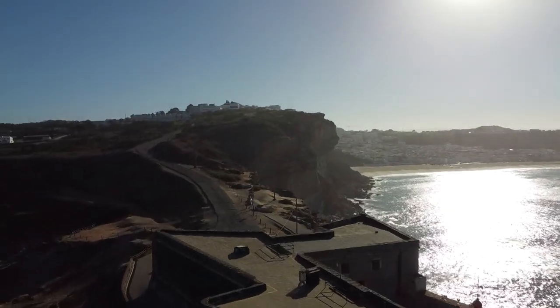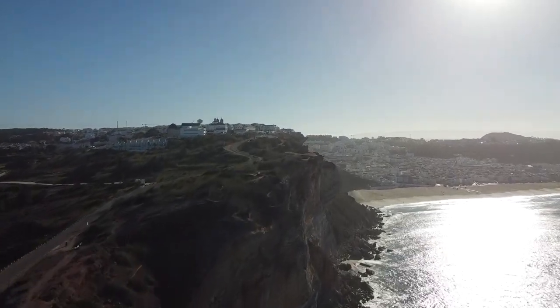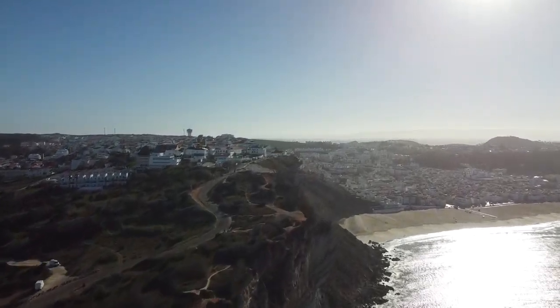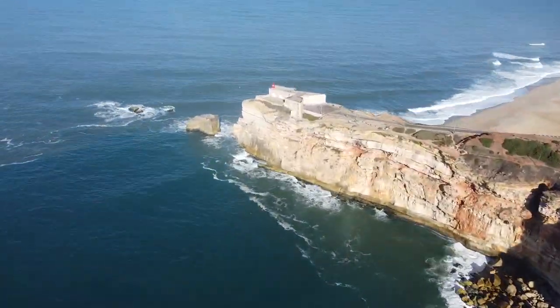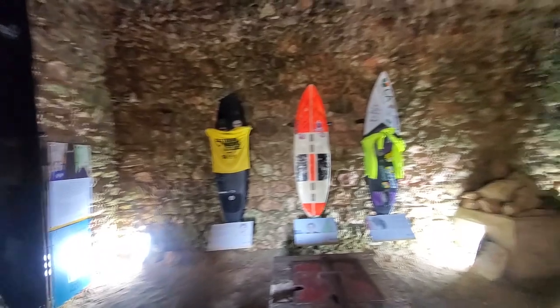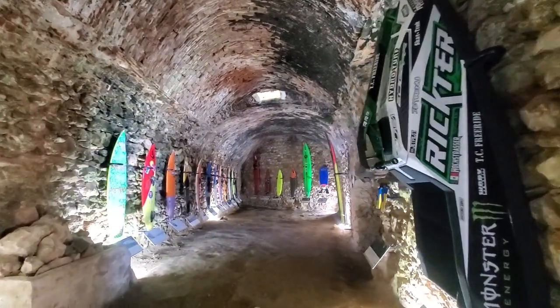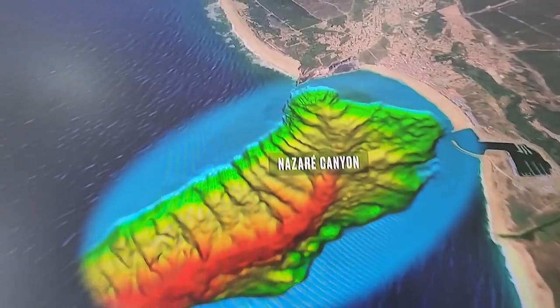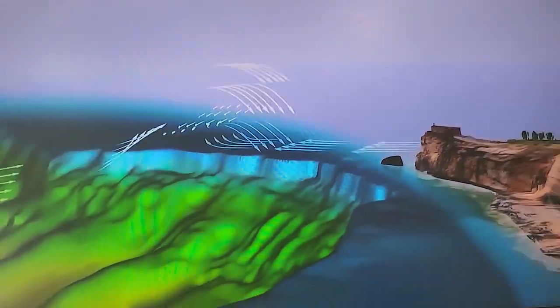Nazare is a small fishing town along the Silver Coast and is split in two by a large ridge. The upper part of town is called Sitio and comes to a point with an old fort that has a small lighthouse on top. The fort has been converted into a museum commemorating the surfers who've dared to surf Nazare's giant waves. The underwater canyon in the bay amplifies the waves due to drastic change in depth and can create up to 30 meter super crest waves that break just beyond the lighthouse.